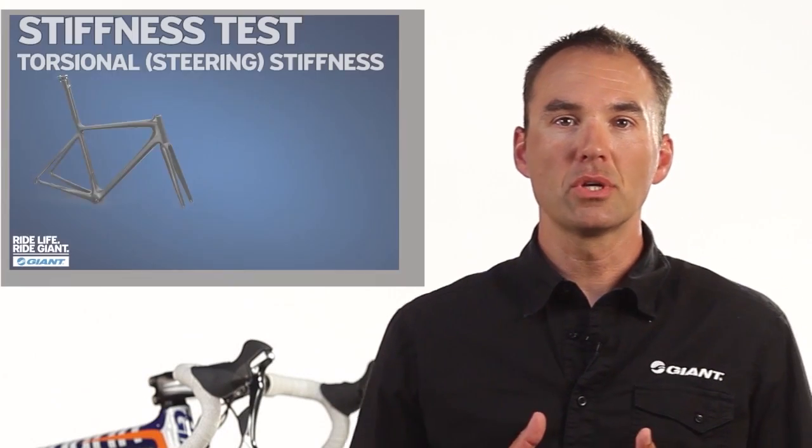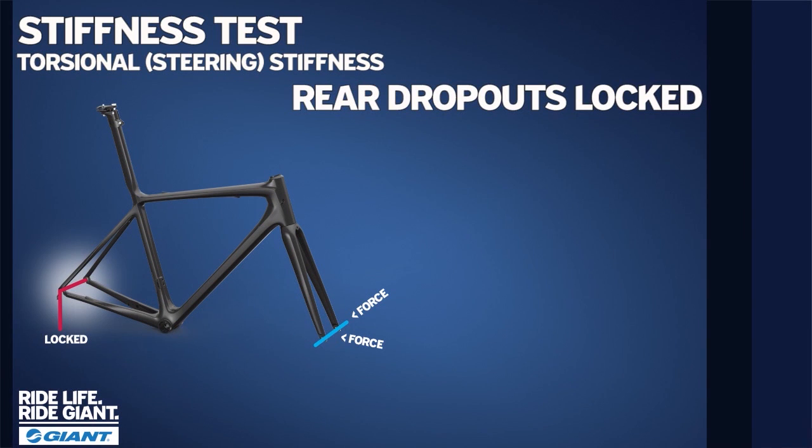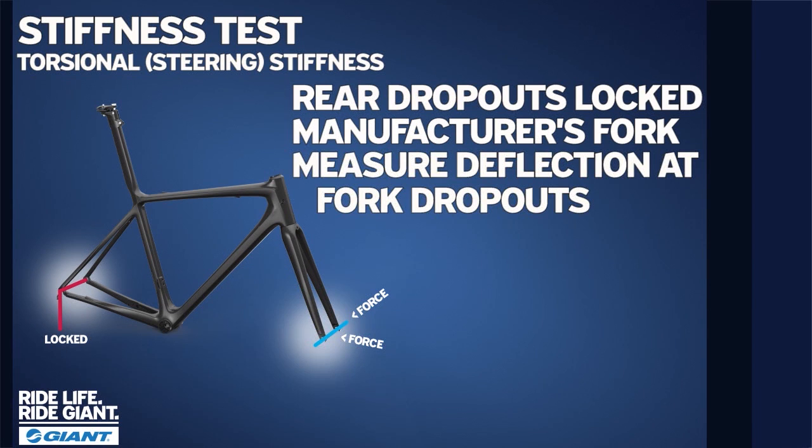So the next test we're going to talk about is the torsional stiffness test. How we administer this test is we lock the back end of the bike into a steel fixture so it cannot move. We also use the proprietary manufacturer supplied fork when we do this test. We measure the deflection at the end of the fork in Newton meters.